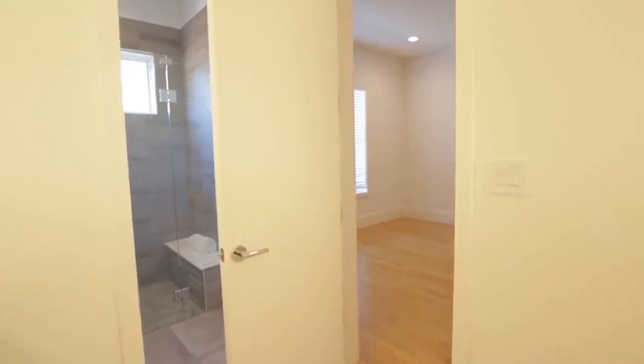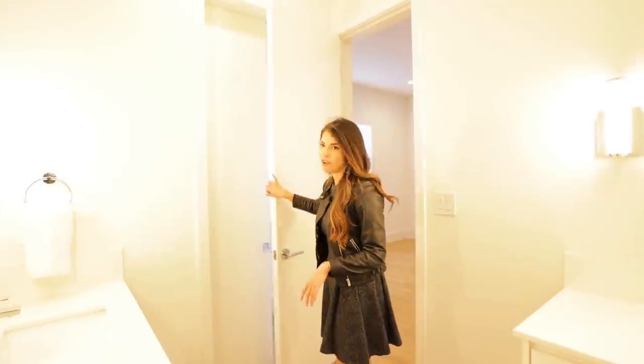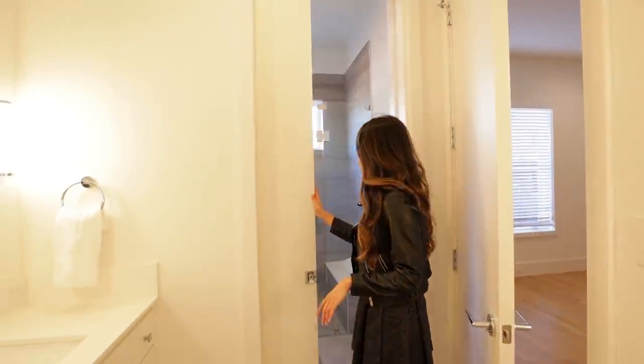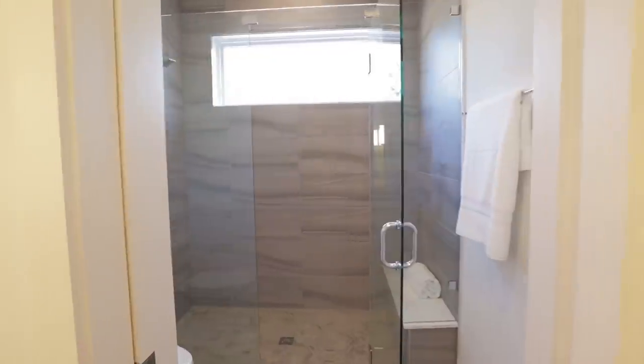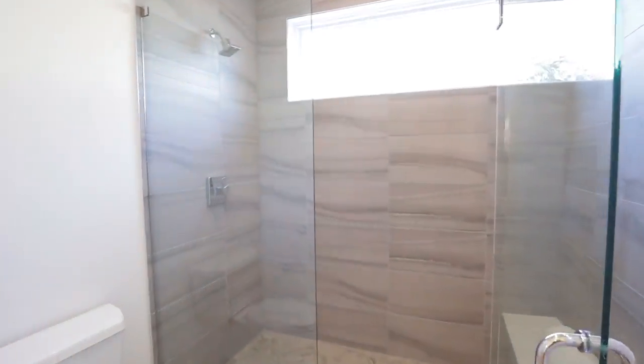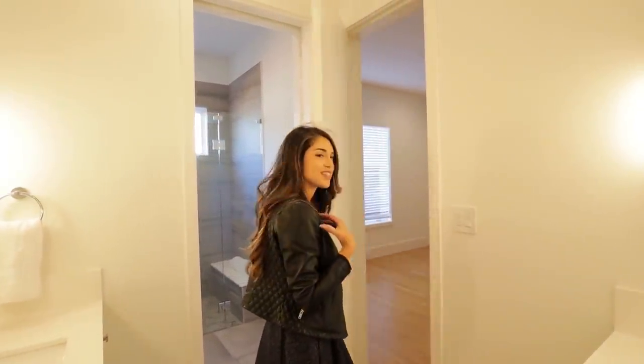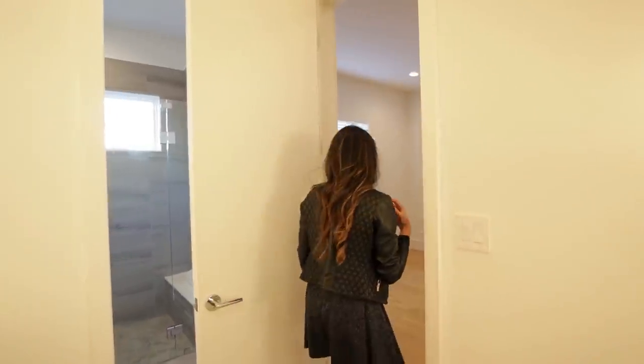We've got dual sinks happening here, and then, my favorite, I love pocket doors. Behind this pocket door, we've got a full walk-in shower. You can see the stone color that's in here. We've got a lot of natural elements throughout this house. You just feel calm and serene when you walk in here. I'm going to say that a lot because that's how I feel and I want you guys to feel it too.